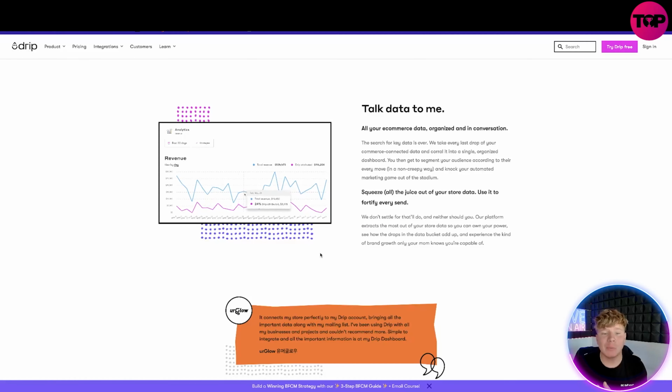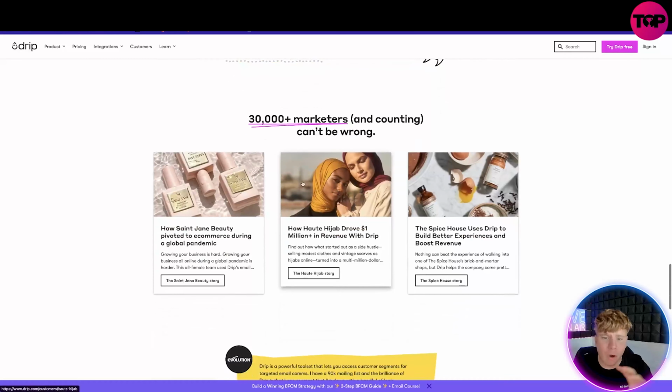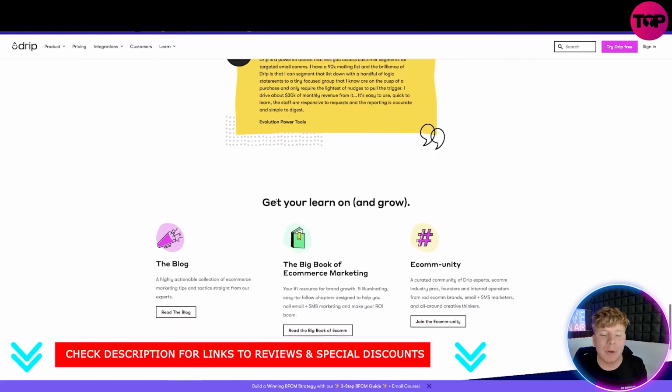If you're a data person, which you should be, or if you've got a friend or part of the business that's going to be doing the data for you, here we go. All your e-commerce data organized in one conversation, right? Squeeze it all in there. Really easy, nice color schemes, everything that you want, and you can get all your analytics right in one spot. Over 30,000 marketers and counting, all right? So it can't be bad, like they're saying. It's very, very big. It's the reason we're bringing it to you right now.